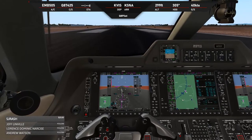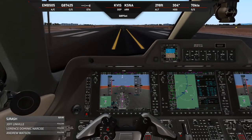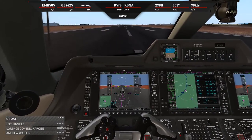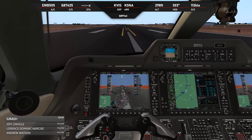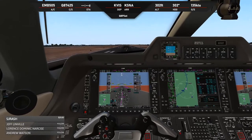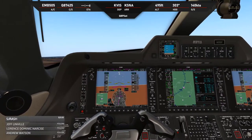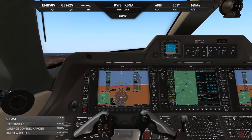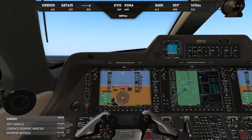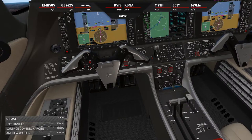I love the synthetic vision. By the way, we did not set our V speeds, but we're going to rotate at about 120. That's one thing I forgot to do. 120 knots and rotate. Positive rate, gear is going up. All right, and we're going to set the power to climb.